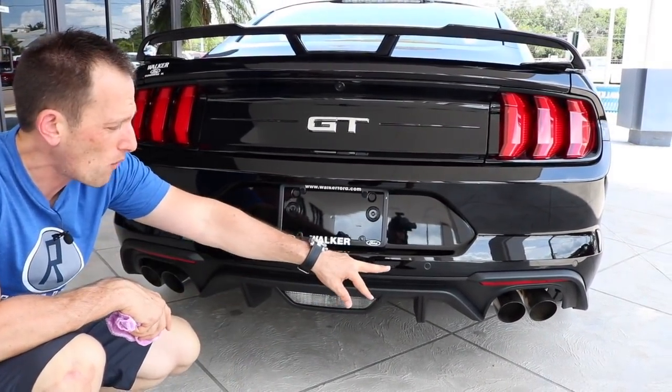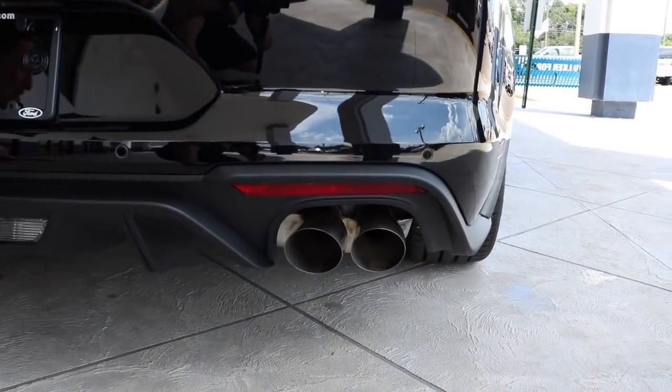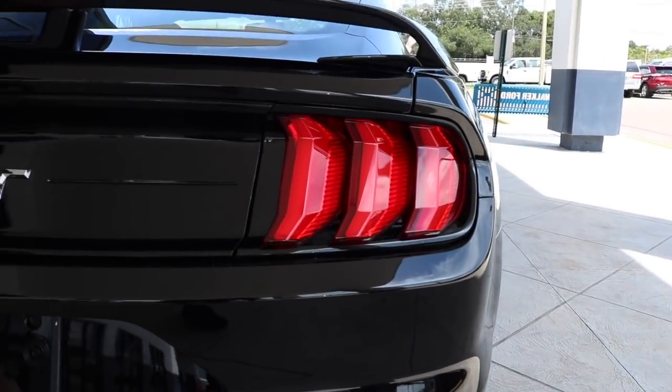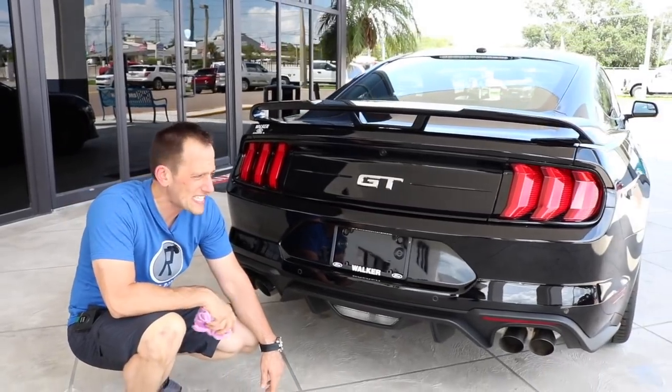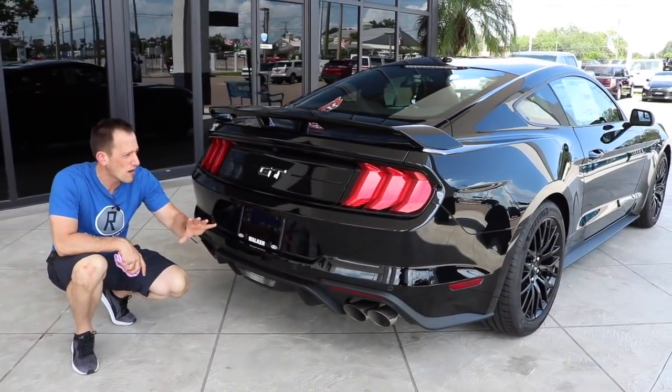And then I think one of the best things that Ford did to the Mustang for 2018 is they came out with the quad exhaust. So for 2019, they're back again. They're nice, great sound. That was a point that many of the 2015, 2016 Mustang GT owners said, it was too quiet. These exhausts have a wonderful sound.